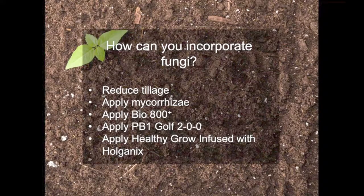So how can you incorporate fungi into your soil? Well, one of the things you want to do is reduce tillage, because fungi have mycelium. Those are those thread-like things we saw growing in the soil. So you want to reduce tillage, because every time you till the soil, you're breaking up those mycelium and killing a certain amount of fungi. You can apply mycorrhizae. You can go to your garden store. Many of you guys may have it in your inventory. So there are products that are just mycorrhizae that can be applied at planting time or after. Or you can apply the Holganix line of products, because they all have mycorrhizae and trichoderma in them.